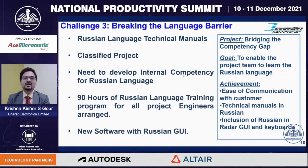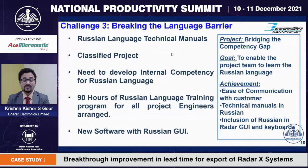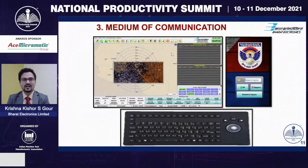The need for developing an internal competency was sensed by the project manager, and by taking the approval from the management, we were able to inculcate a 90-hour Russian language training program for the project engineers. Because of enhancement of the internal competency, not only were we able to change the language in the technical manuals, we were able to redesign the software and inculcate Russian in all the user interfaces. This was a customer's delight.